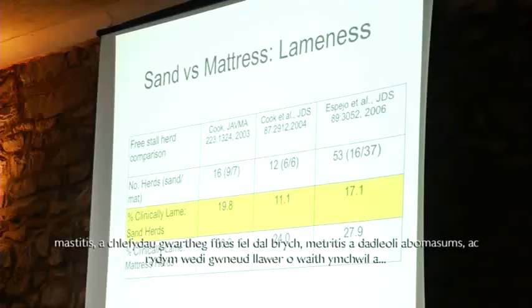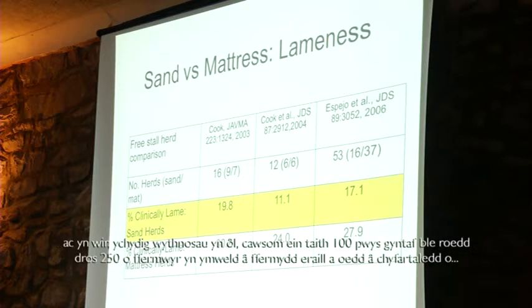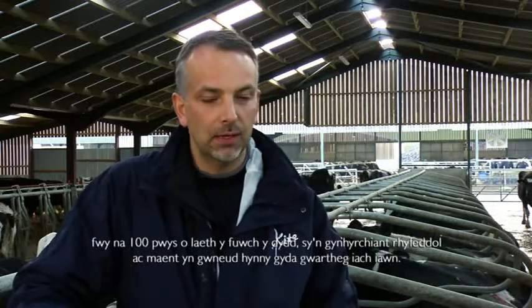We've put together a lot of research and a package of ideas related to cow comfort that we have seen put into play in Wisconsin with great effect. Actually, a few weeks ago we had our first 100-pound dairy tour, where over 250 farmers were visiting other farms that were averaging more than 100 pounds of milk per cow per day, which is phenomenal production, and they're doing it with really healthy cows.